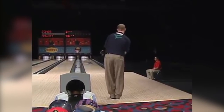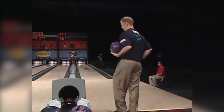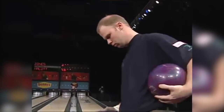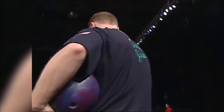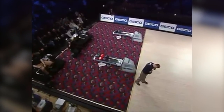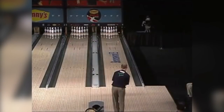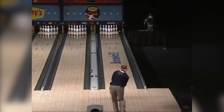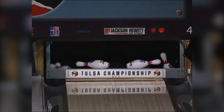And in the final, looks for the front 4. Chance for a 21-pin lead against Wes Malott here in Tulsa. And Tommy doesn't like that look. Backs off a second. We're on the verge of unprecedented dominance for Jones here. A couple wins away from setting the TV streak. He has been incredible. Wow. Shots like that.